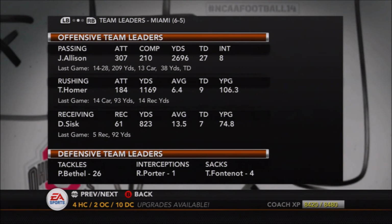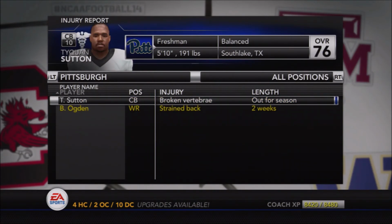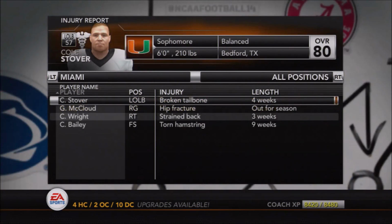Jack Allison's Miami's quarterback, 27 touchdowns against 8 interceptions. He's good. Travis Homer still at Miami somehow. He hasn't declared over all these years. He's up to 106 yards per game. Very talented player there. And we just know how good they are. Injury report, Benjamin Ogden still will be out with a strained back. He's going to miss this game. He may even miss the ACC championship game. Hopefully he'll be healthy by then, but it remains to be seen.